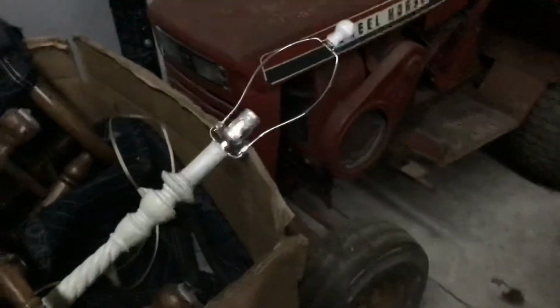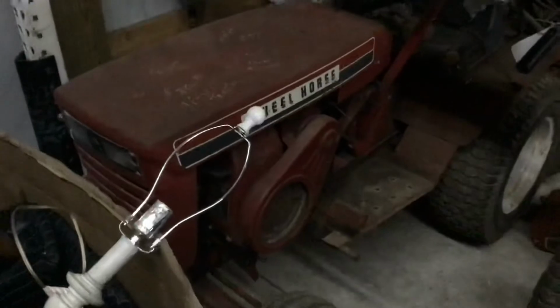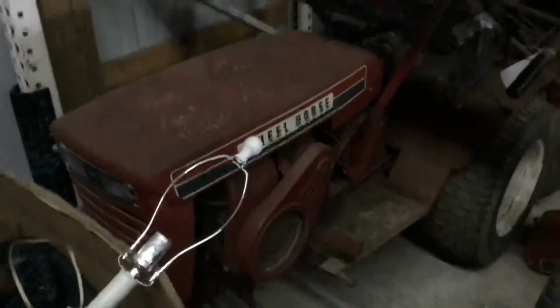It's got a big old muffler on it. I think my buddy Dell's is an 857 as well, with a big muffler like that. But it's quiet with that starter generator. It starts real quiet and runs quiet as well.